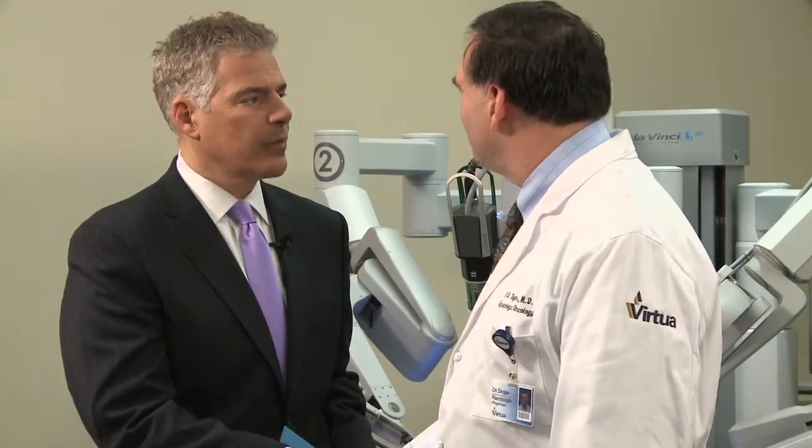And finally, the possibilities you see ahead. I think we're going to see it in other malignancies as well. You do? I do. I think that it's a matter of time, but it will take time and we will see it.